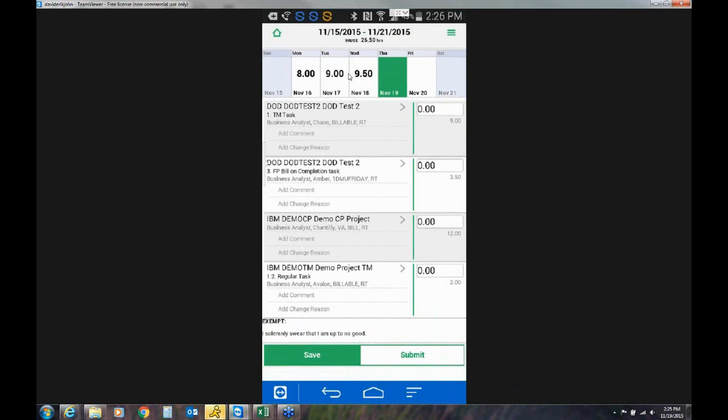And then you can also submit it, and essentially the save and submit will go through the same types of checks that it does in the existing timesheet. Once the timesheet has been approved, however, it is locked as far as this timesheet is concerned. We are not currently allowing you to make adjustments in the mobile timesheet.